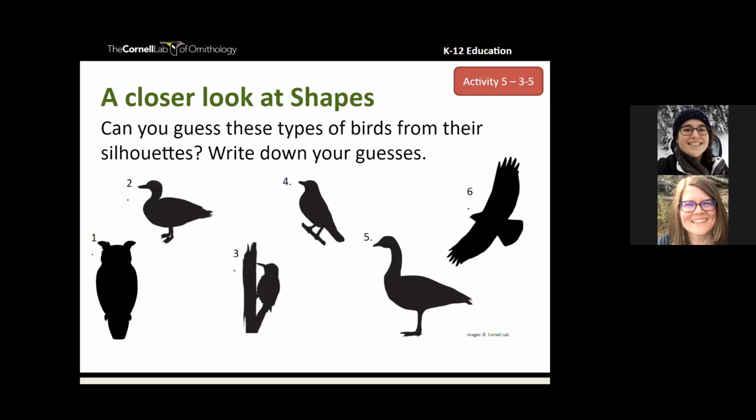And so we play into that by having a fun silhouette shape guessing game. So let's go ahead and test our own shape identification ones. We're going to start out with maybe a trickier one. Let's look at number 3. What group would you put number 3 in? What type of bird? We're just looking for like the general group. Woodpeckers, for sure, absolutely. We see that nice tail bracing against the wood, nice pointy beak.